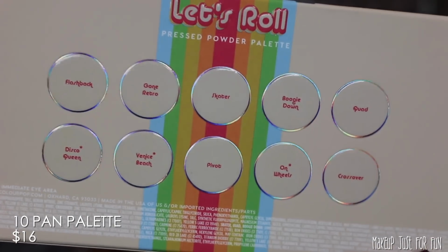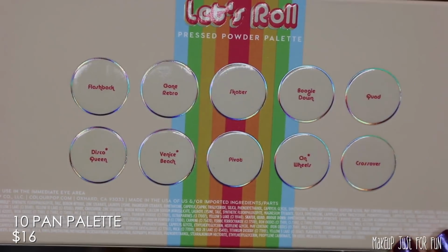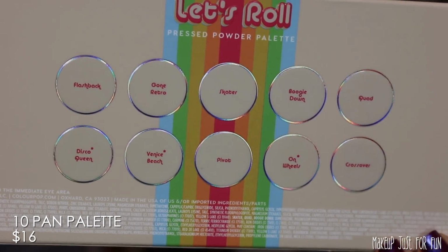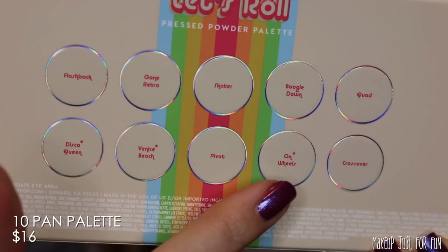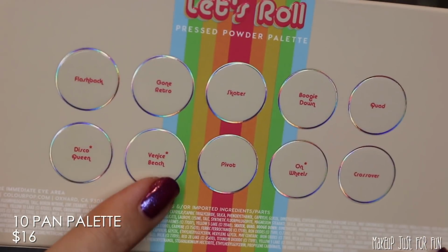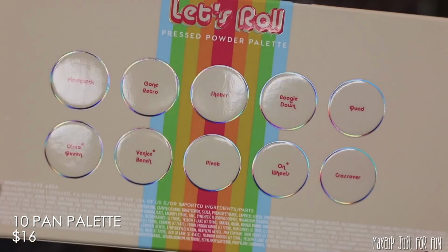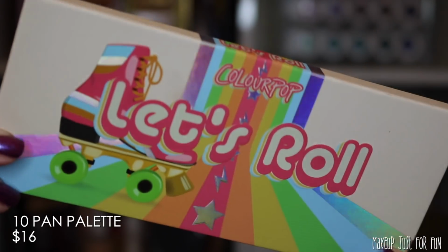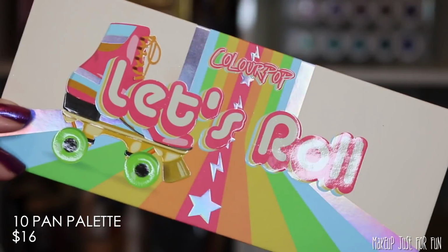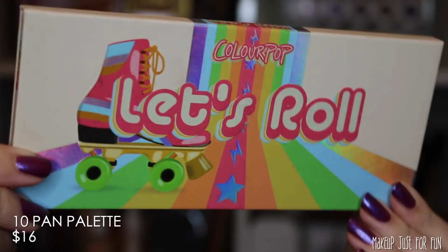Take note here, this is a pressed powder palette and not a pressed eyeshadow palette. There are a couple of pigments in here, so you can see the little warnings. I definitely recommend patch testing. If you have no idea what I'm talking about, I will link my wine collection video below so that you can learn about patch testing, why to do it, what it means, all that good stuff.